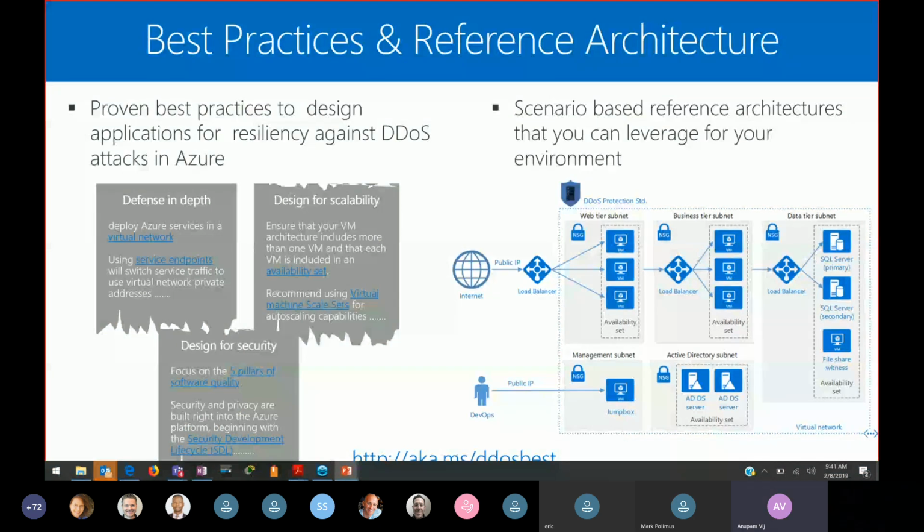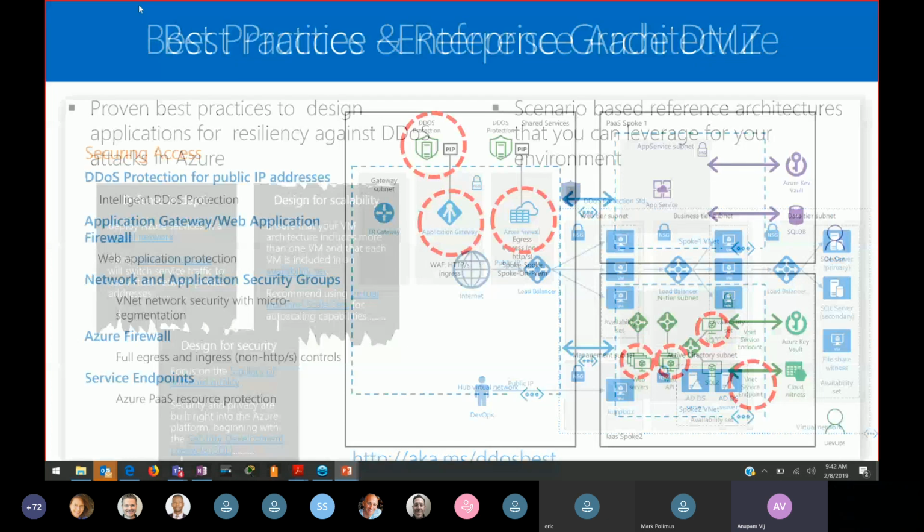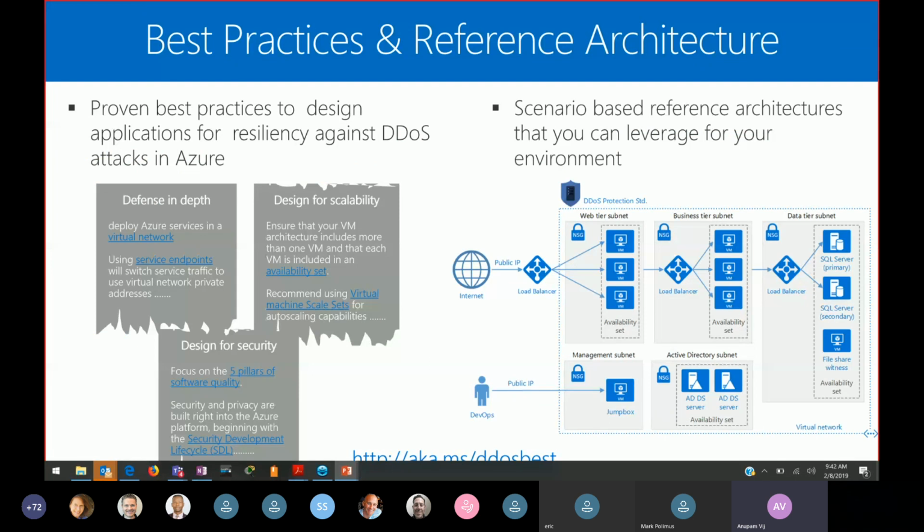Now, security is a shared responsibility, particularly when it comes to securing your infrastructure in your virtual network. So towards that, we have published the best practices reference architecture documentation, which is available online. What we have highlighted there are the minimum best practices that you need to put in place to ensure that your applications are resilient against DDoS attacks. And it's all about a defense in depth approach. So you have to make sure that you have applied controls applicable to your scenarios in your application, as well as in your overall infrastructure.